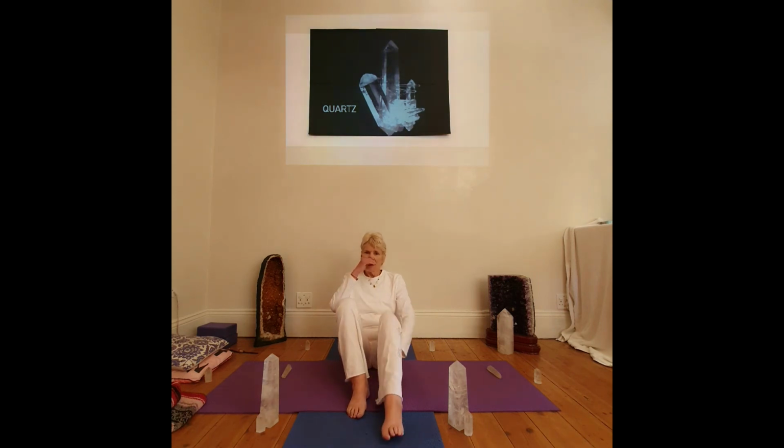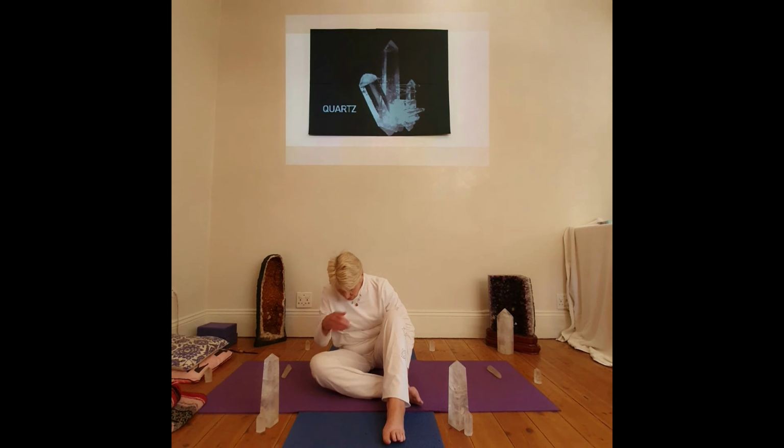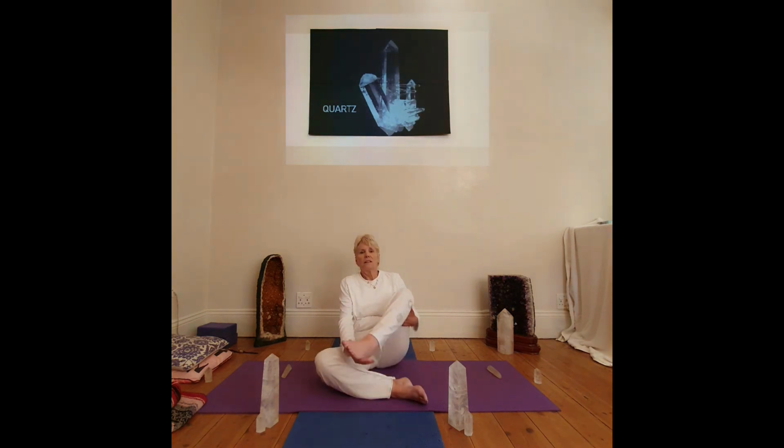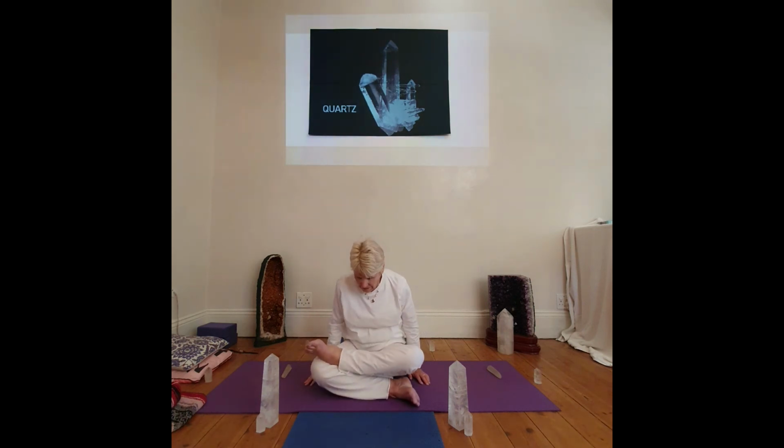Okay, we're going to release through the hips. So bring your left knee and your right foot in the same plane. If this is hard for you, bring the foot here and place something underneath the knee, or as much as you can, bring foot over knee.